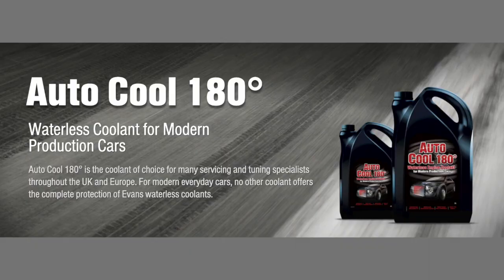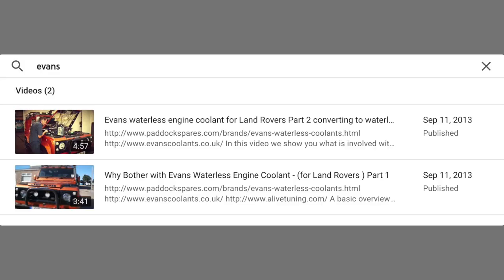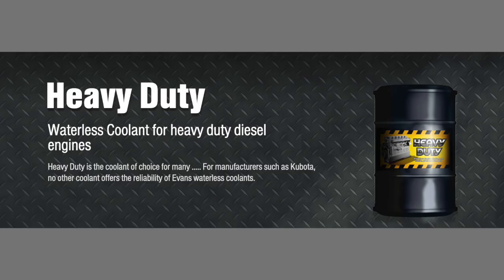So yeah, that's actually a good system. It's expensive though, and I don't recommend it to anybody, but if you want to go down that route, that's one less hassle. Yeah, and it lasts for quite a while. You do have to look into it. I did do a couple of videos on the Evans stuff, which there are links below here. This is specifically on a Land Rover, but they put it in fleet vehicles as well, buses, all sorts. But like I say, it's actually expensive. You've got to flush the whole system out with their stuff first before you put their coolant in it.